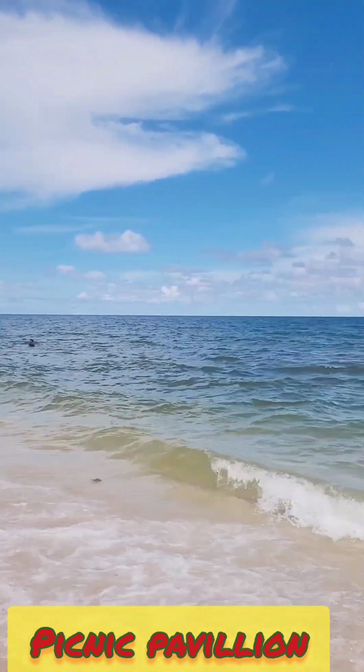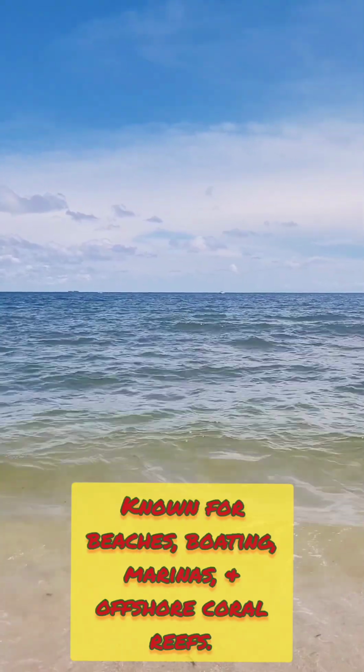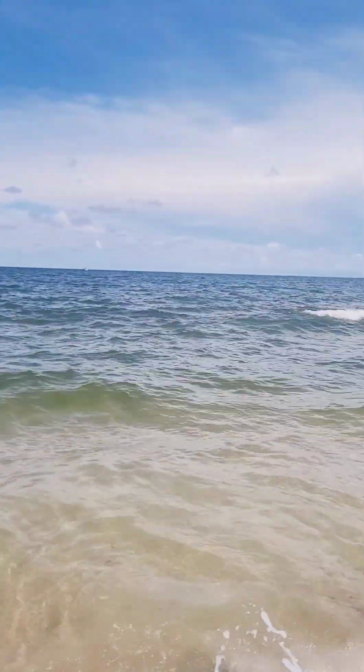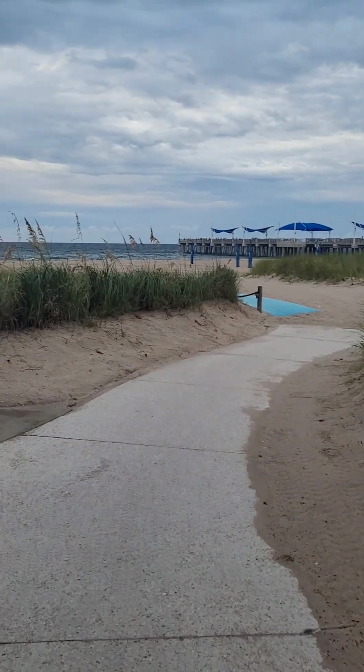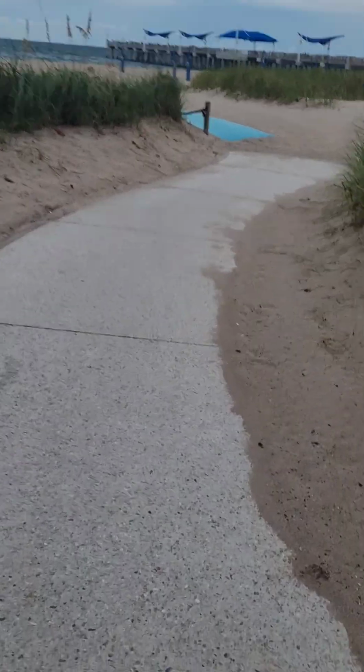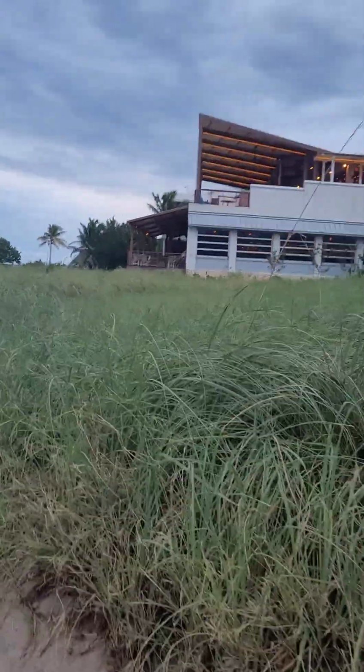The city of Pompano Beach is particularly known for its beaches, boating, marinas, and offshore coral reefs. It's recently gone through quite a massive renovation. The city has put a lot of money into its beaches and renovated its pier, which I'll show you today.